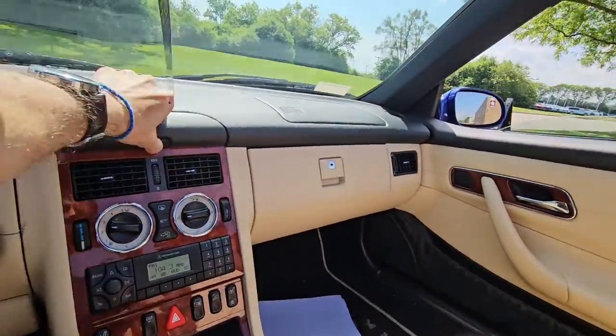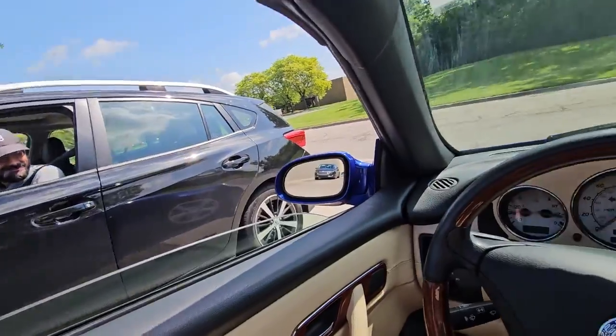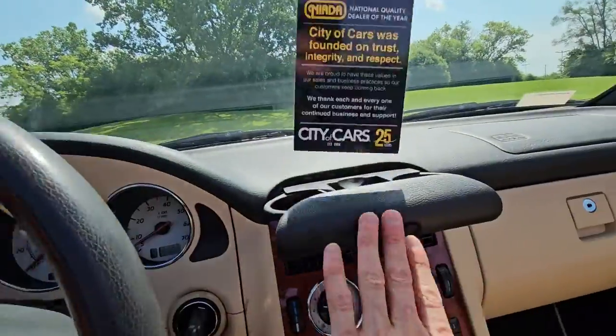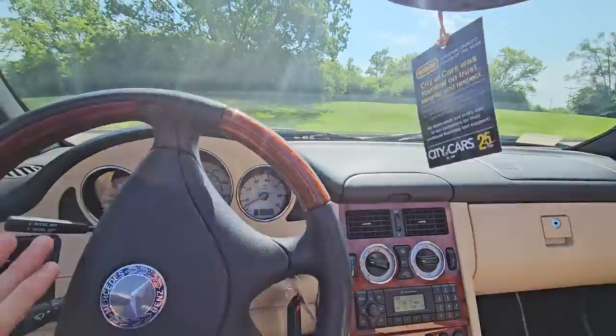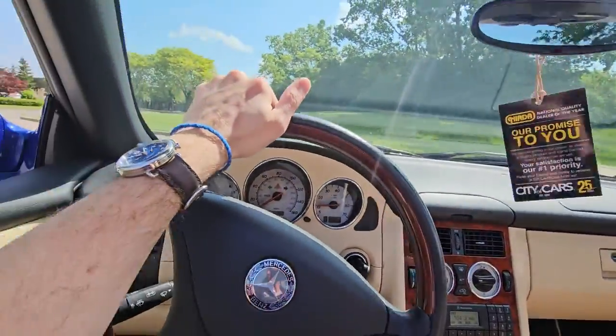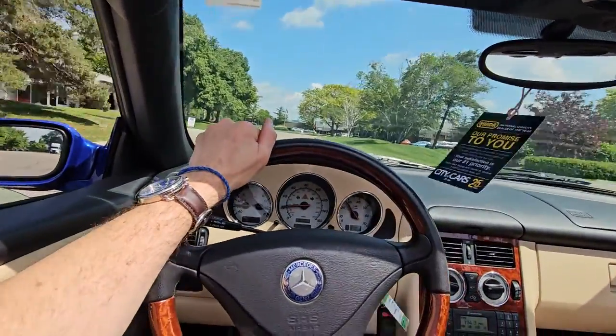Everything looks good. Ooh, look at that. That's the cup holders. And not a bad car, eh? Thank you. All right, so we're gonna pull that back. I didn't know what that was, but that's apparently the cup holders. And we'll go for a quick spin around the block.